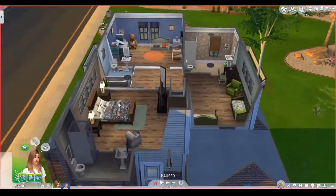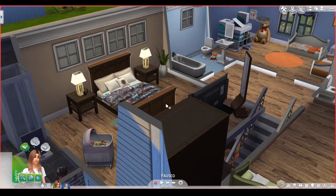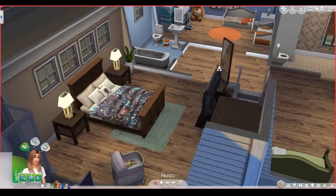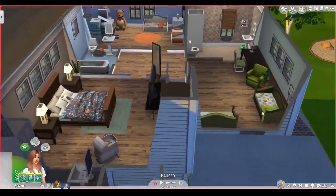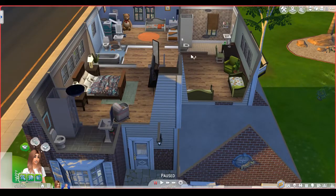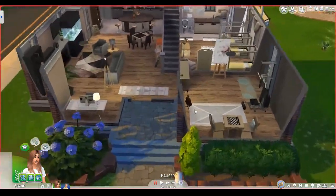So the top floor I didn't really renovate other than her bedroom right here. I just added a little bit more of my aesthetic, I guess you could say, of decorating. I wasn't really digging the blue that was going on, but the other rooms I didn't really touch because I want to wait until we have a few more kids to edit these rooms, and the bathrooms I left alone. But down here is where we really get into business, as you can see.